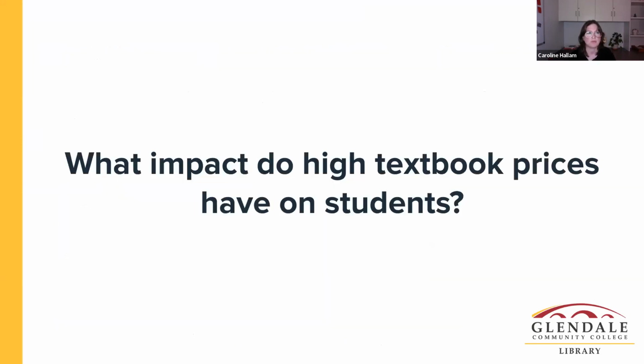But what actual material effects do high textbook prices have on students? Does anyone want to share something that they've seen with their students? Students won't enroll in a class if it's too expensive. That's right, that's one of them. Basically, the student doesn't even buy the textbook, and then they're short that knowledge base when they are taking the class. So they'll avoid buying the textbook and try to work around not having it, even though that can be really troublesome. Absolutely. All right, great. So yes, exactly.